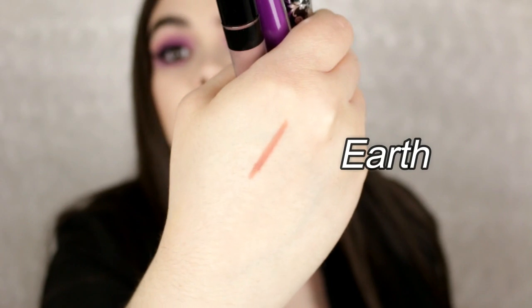Last but not least, I had to mention some of my favorite lip products from BH. I haven't tried everything from their line, but these ones are definitely my favorite. You guys already know I love their lip liners. They are waterproof, long wearing. I want all of them because they're so creamy, pigmented, and long wearing. It's everything that I want in a lip liner.